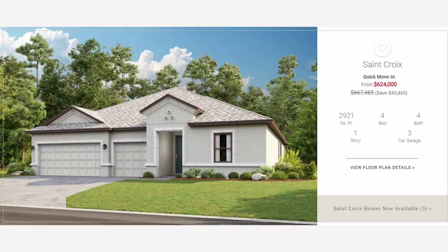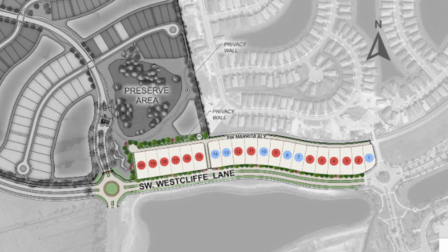This is also a Taylor Morrison community, but more of a luxury home like their homes in Esplanade. Now, Merida Reserve is not 55 and over, and these homes are absolutely beautiful. They have 80-foot wide lots. They are located along Southwest Wycliffe Lane, which runs right into Esplanade. It's right outside the gates. There are only 20 homes. I think there's 6 left.